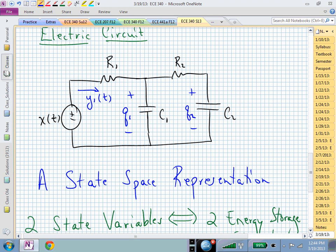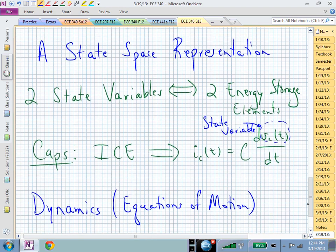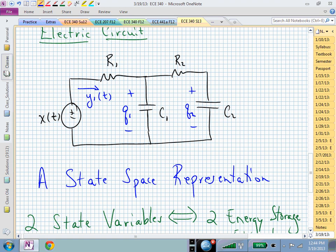How do we find these equations of motion? Now you pull out your favorite circuit technique, but probably you want to be thinking, okay, if I'm writing the equations of motion here, I need Q dot equations, don't I? I need first order derivatives of those state variables. I need a Q1 prime and a Q2 prime equation.